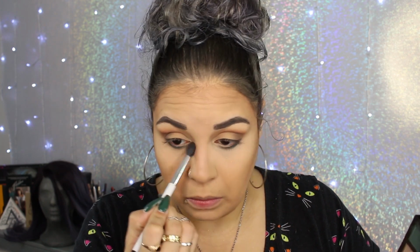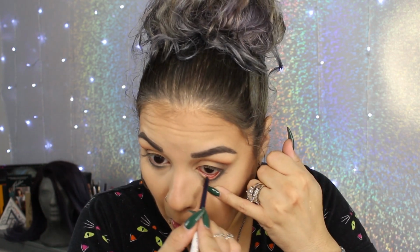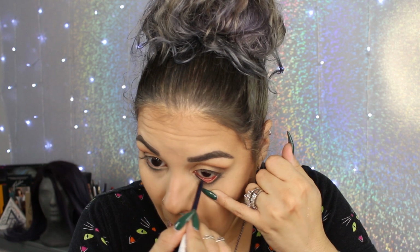I'm gonna go in with my Sonia Kashuk brush again and take a little bit more Roxy on the brush and just blend that out. I'm gonna go in with Colourpop's DTLA pencil, Lash Paradise mascara. This is the look I've been doing all week for work pretty much.